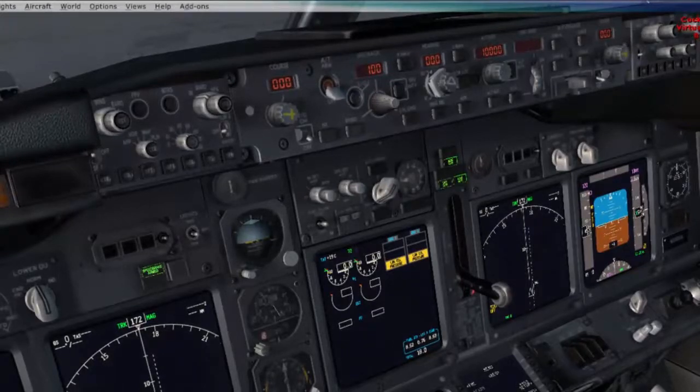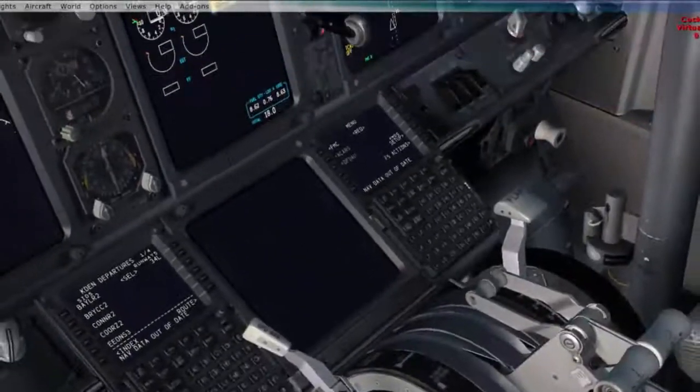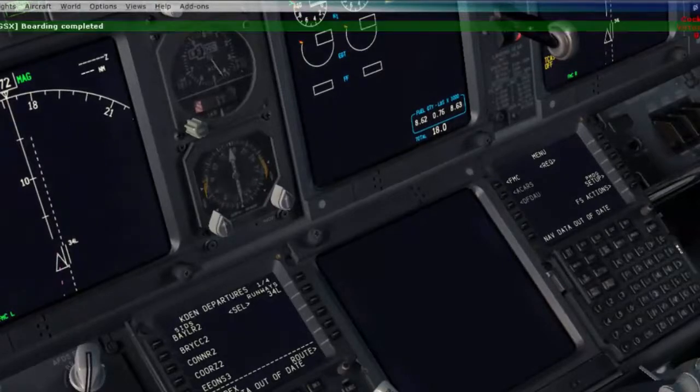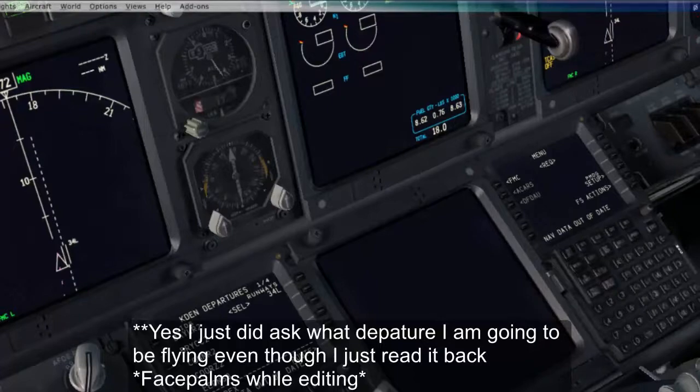Alright, Delta 129, climb via SID. Departure on 122.8 and squawk 0643. And can you tell me the departure again? I missed that. Delta 129, can you repeat that last thing again? Yeah, Delta 129, climb via the SID. Departure on 122.8 and squawk 0643, and I was asking if you could repeat the departure again. What are we going to be departing on? What departure are we running?